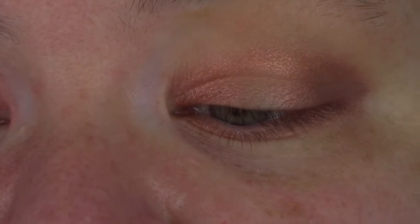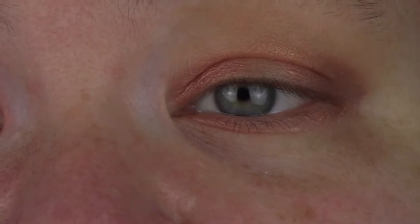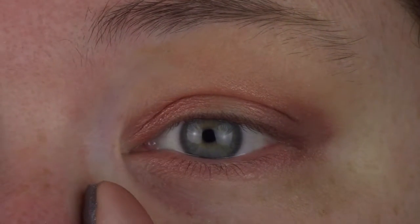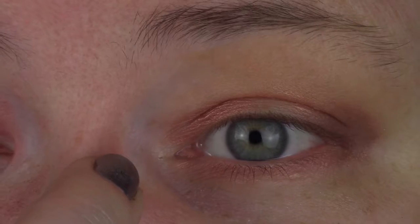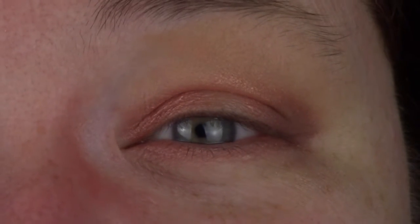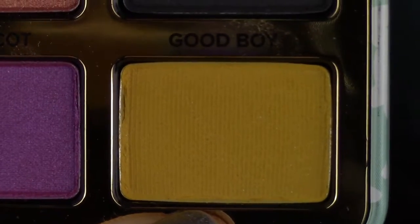Okay, so now we've got dab Good Boy into the center of the lower lash line and into the inner corner of the eyes. I always hate doing the inner corner because, can you guys see my inner corner right here? See how this goes? There's like a piece of skin that comes down. I do not have the same kind of inner corner as everybody else. I actually have a piece of skin there. So when I do inner corner, I end up having to do in here because I can't do anything else with that. So I always hate doing inner corner work, but we're going to give this a shot anyway because Good Boy is this bright yellow color here that I low-key love.